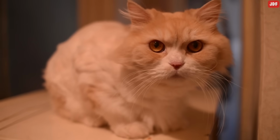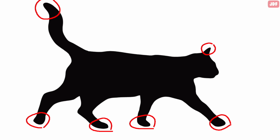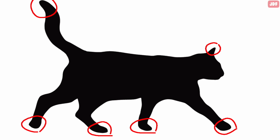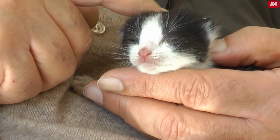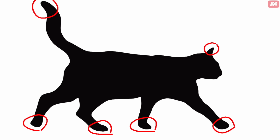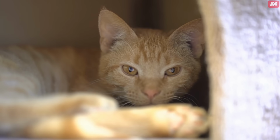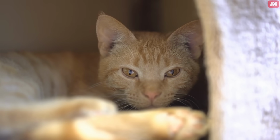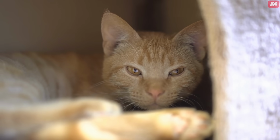Number 5. Cold to the touch. Another way to check if a cat is cold is to check the temperature of their extremities, especially the tips of their ears, the tip of their tail, and their paw pads. If these areas feel cold to the touch, they are probably uncomfortably chilly, since these parts of the body lose heat first when the temperature drops. Number 6. Lethargy. Finally, cats also significantly decrease their activity levels when they are cold, so it is likely you will see them resting even more than usual.